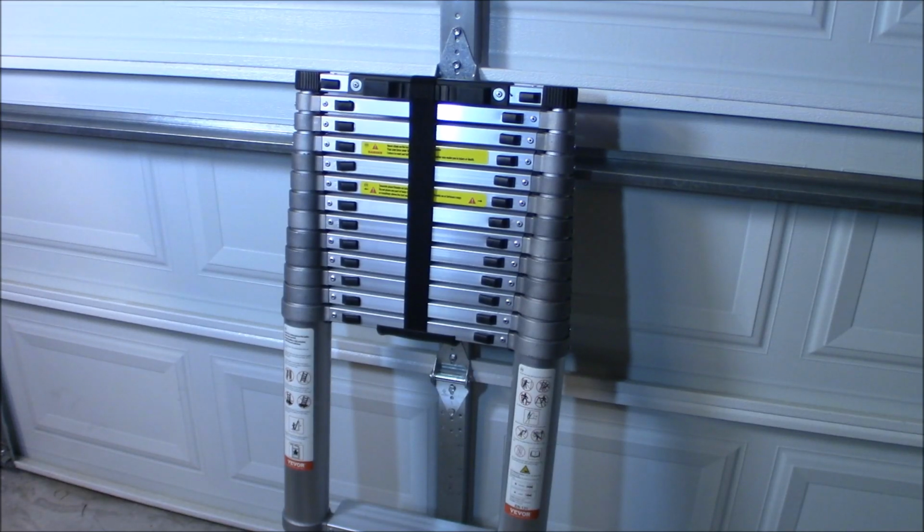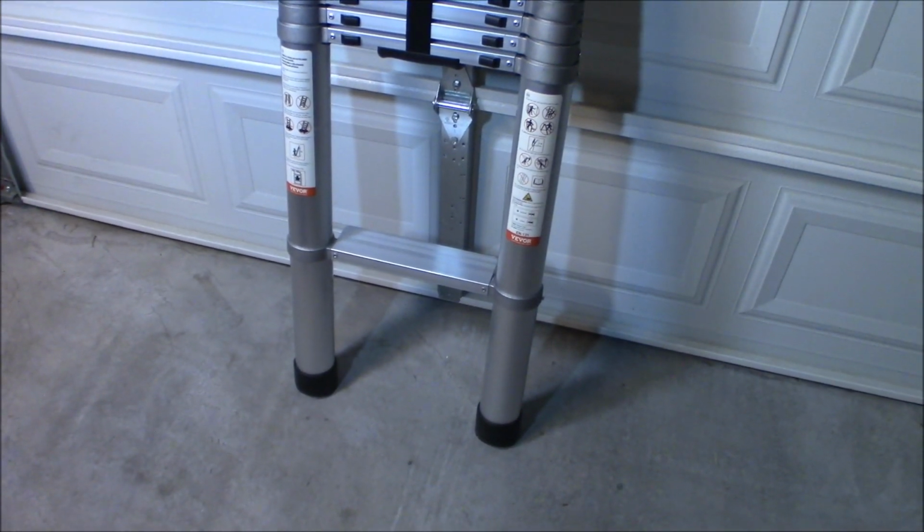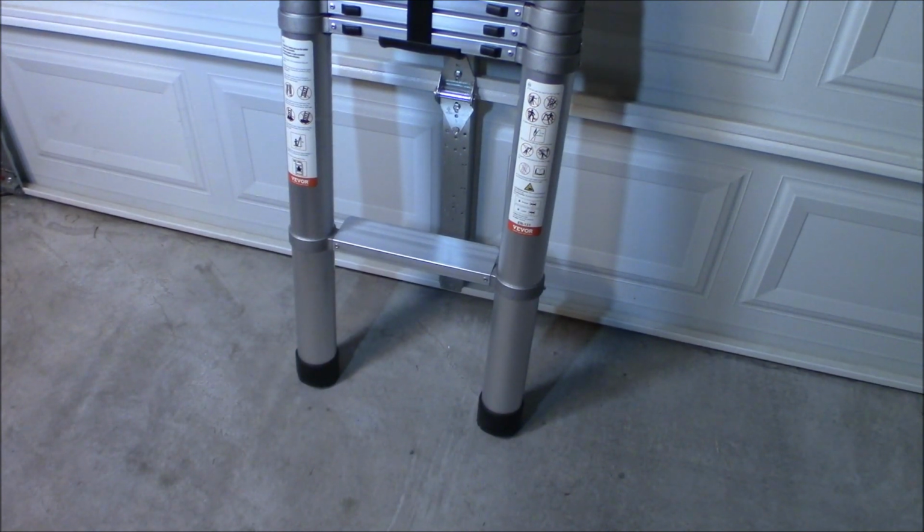Now, it does have anti-wobble and anti-slip bottoms. Let me just point you down to the bottom there, and I'll show it to you. These are the bases. Those are huge, thick rubber balls down there.